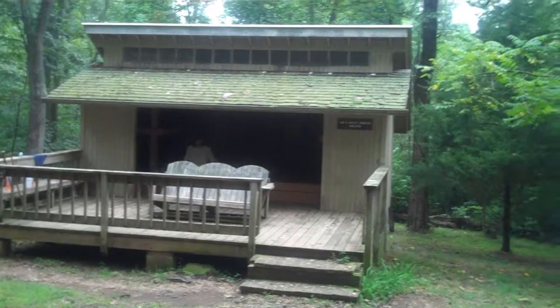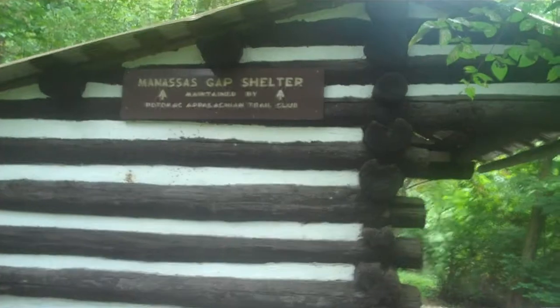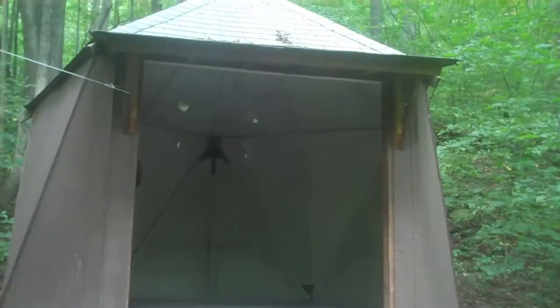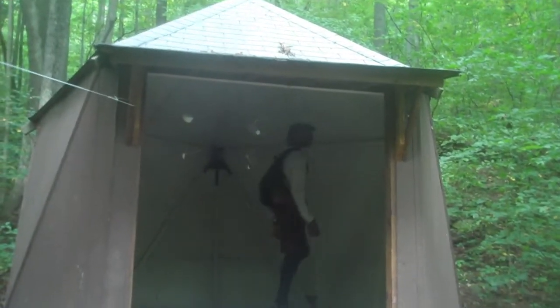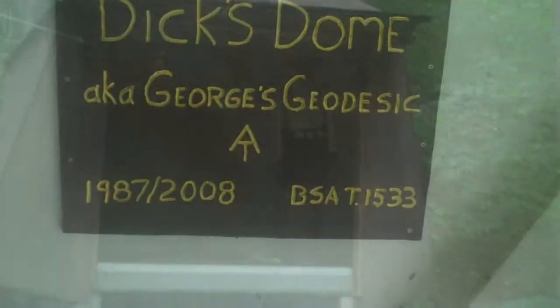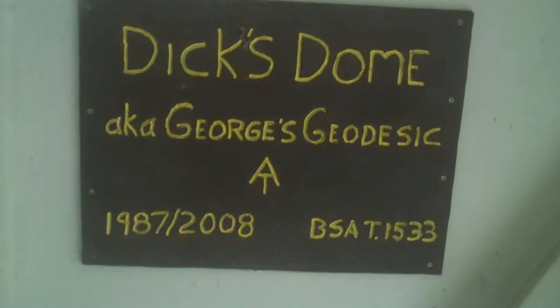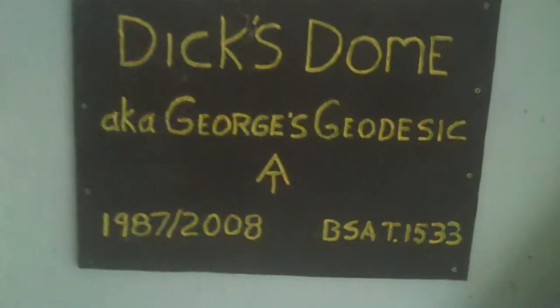Here we are at the Denton Shelter. Manassas Gap Shelter. Had a great spring just down the trail. 10 miles down, 10 to go. Here's a somewhat unusual shelter, the Dick's Dome Shelter. For some reason I was expecting something a little grander than this. But Dick's Dome, aka George's Geodesic. See, they even named it after me. I knew there was a reason we went out of our way to get here.